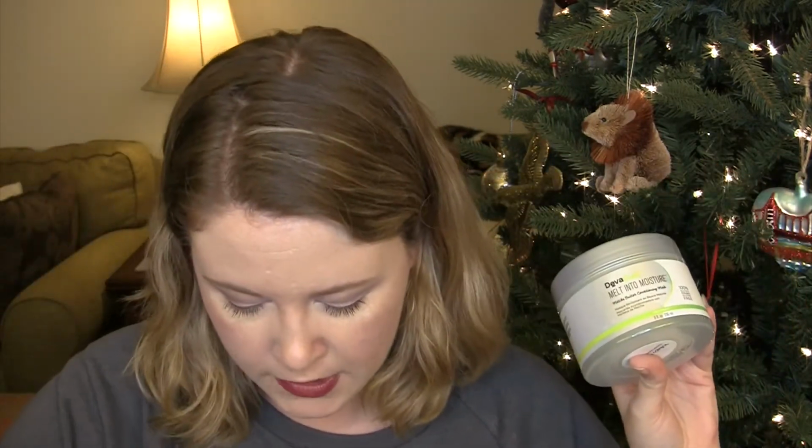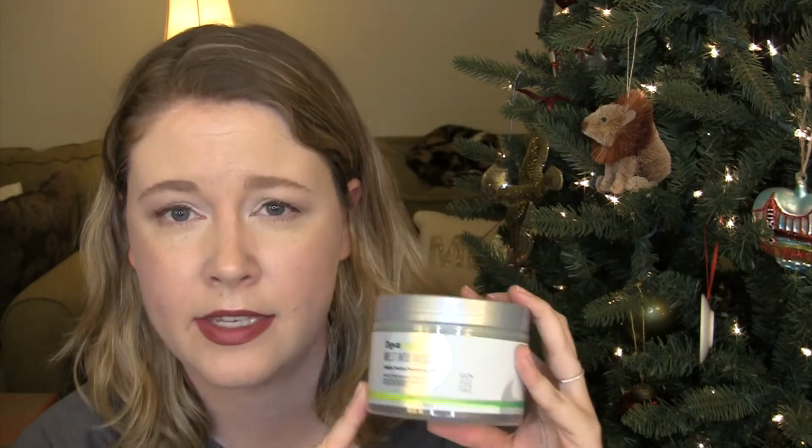So I got some hair products. I got the Diva Curl Melt into Moisture Matcha Butter Conditioning Mask. This is 8 fluid ounce, and this was $36, so kind of expensive. So I'd seen at one point this in a 16 fluid ounce size, kind of a value size, and I think that came in a pump. I don't know if they're still making it, but this is the standard size, and it is green.